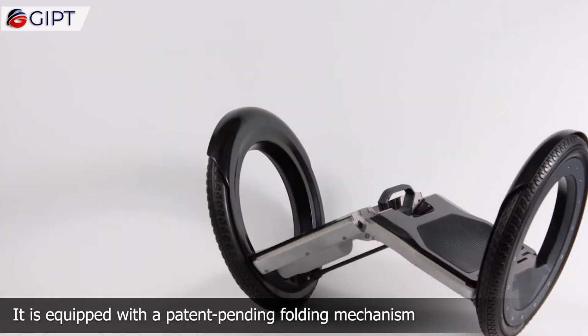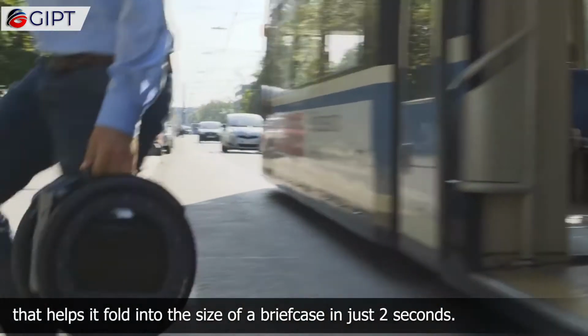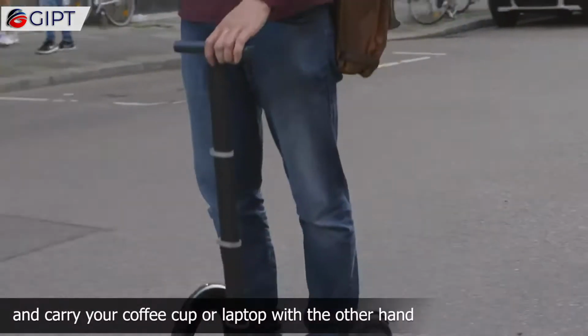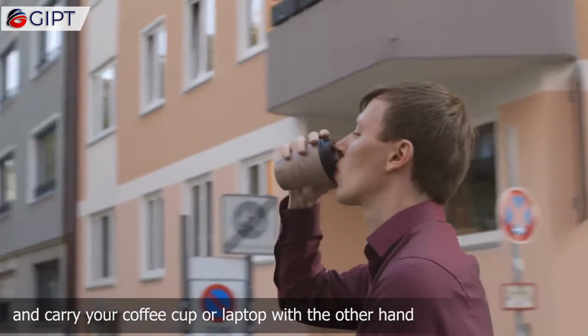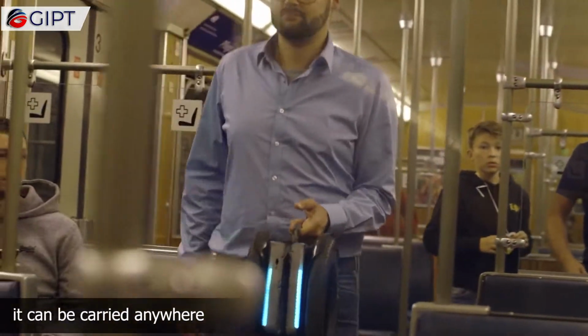It is equipped with a patent-pending folding mechanism that helps it fold into the size of a briefcase in just 2 seconds. You can operate the Urmo single-handedly and carry your coffee cup or laptop with the other hand. Given its compact size and foldability, it can be carried anywhere.